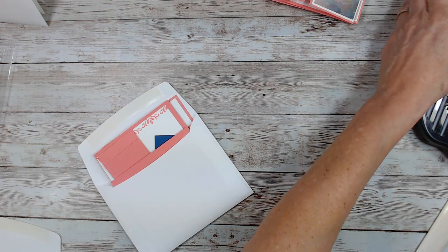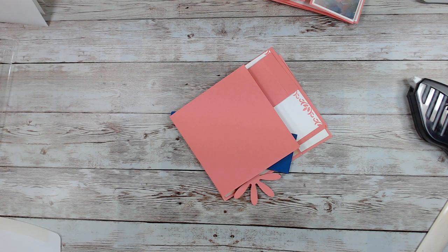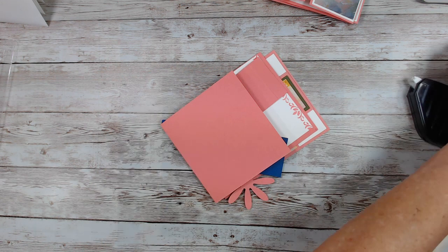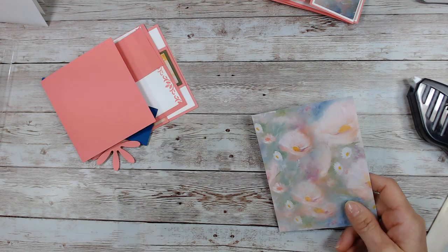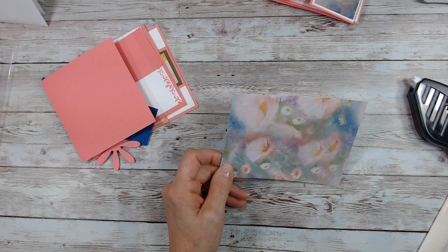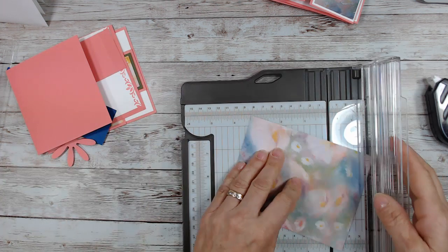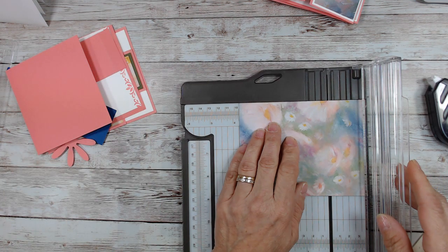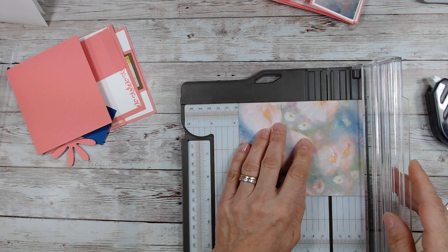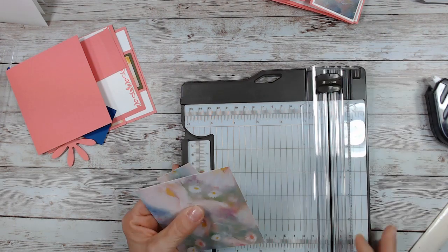Now card number 2. Okay, card number 2. It's kind of a buckle card. So we're going to take one of the prints again, and this time, excuse me, we're going to cut our designer series paper at 3 3/4. So we're going to take this, and we're going to cut 5 1/2 at the top there by 3 3/4, like so. Okay, we've got this.